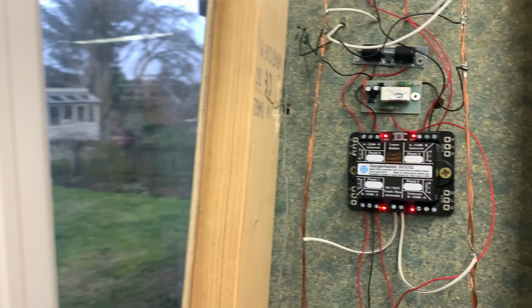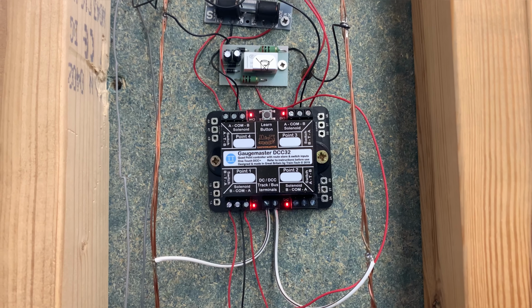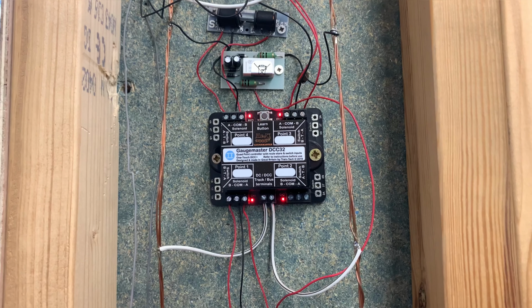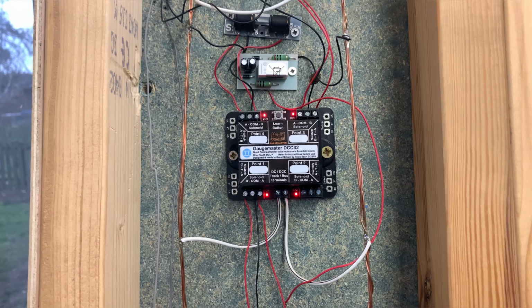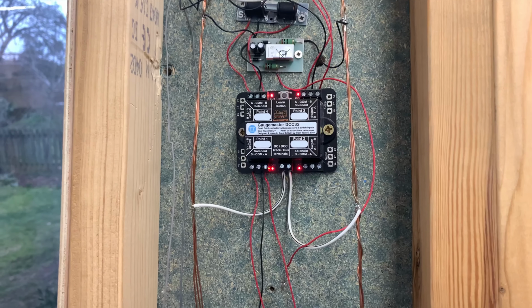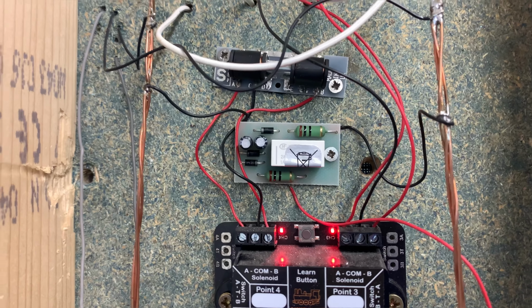So I use these modules for switching the points, and then plugged into them are other modules to override the ABC braking. I just realised there's actually none on here, but on here are these things which are auto frog, so that's something else I've been doing.